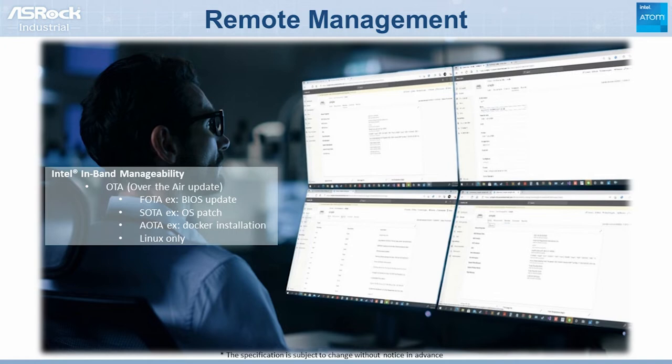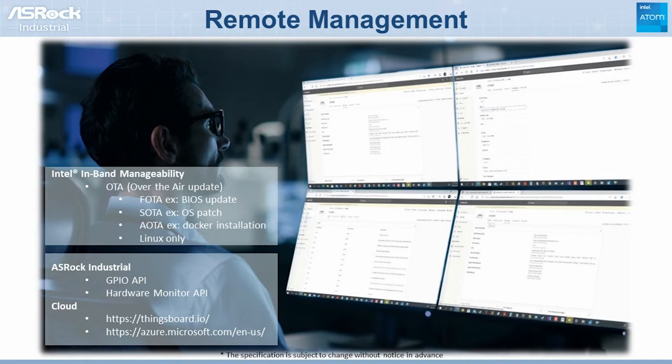Also, the user is able to leverage the ASRock Industrial API to remotely check the hardware monitor for DC-in, CPU vCore, DRAM voltage, CPU and motherboard temperature for system healthiness, and to leverage different clouds for dashboard, group management, or alarm service.